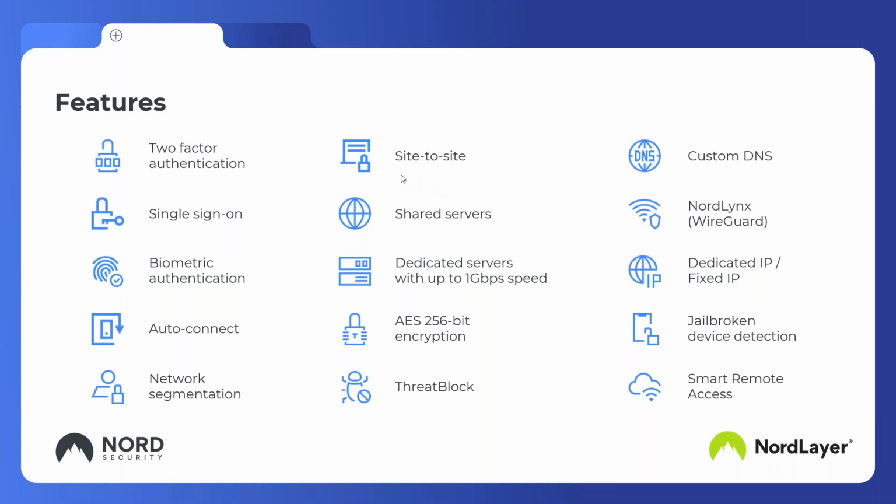So we support site-to-site VPN, we have shared servers, and the dedicated server can have 1 Gbps speed, so it's really enough. I don't think many companies will spend the money to have 1 gig traffic and set up a site-to-site VPN if there's a sudden change in the needs for remote working, right? So if your company just has 3 users, you never think about renting such bandwidth.